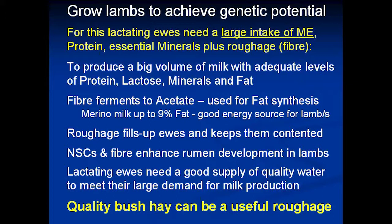Okay, so we've now got them bonded, and the mother will need to be well fed so that she's got a large intake of metabolizable energy. Basically, just think of energy that makes things go, protein makes things grow. So she needs a large intake of metabolizable energy. So how large? Well, it's about 3 times the ME intake required just for maintenance.